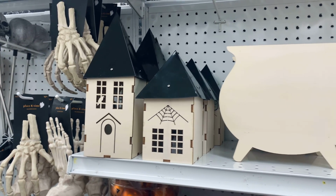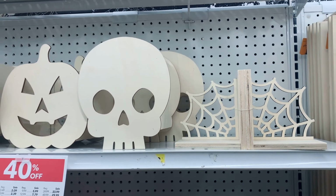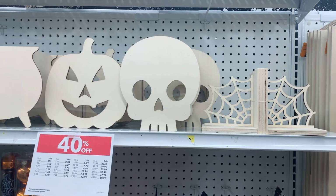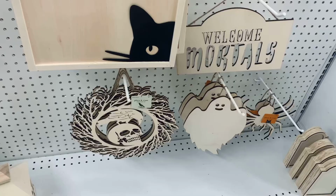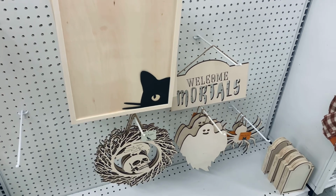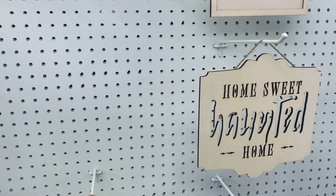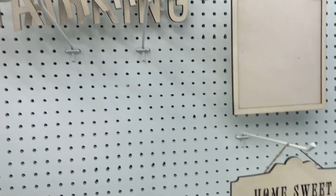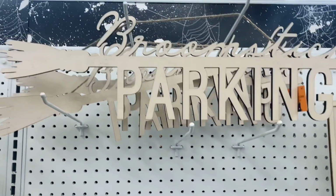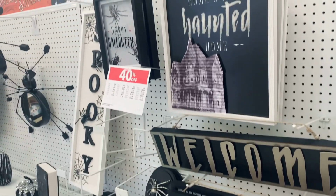I love these houses. Again, I'm thinking Christmas. I already mentioned the spiderweb bookends. I love those things. I think those are really adorable, and they're really well priced. A welcome mortal sign. See, I told you there was a wood cutout of that little ghost. It's right down there. Some spiders. Home sweet haunted home. A little tombstone. Broomstick parking sign. Again, all of this is kind of DIY, do it yourself.